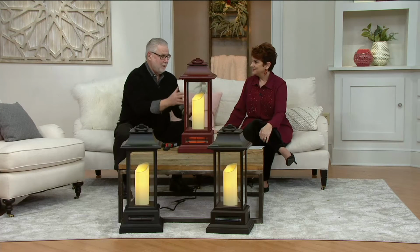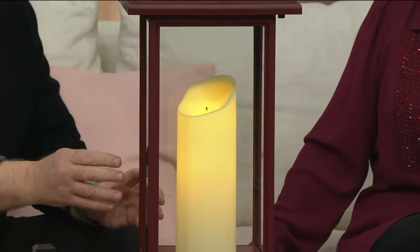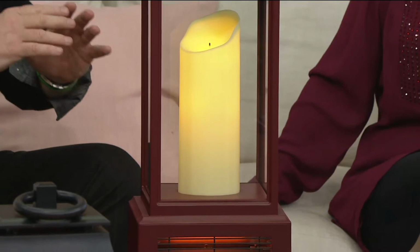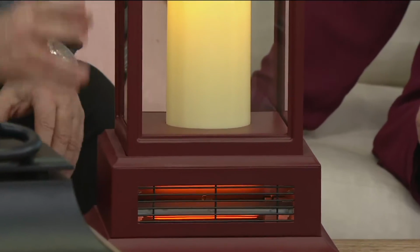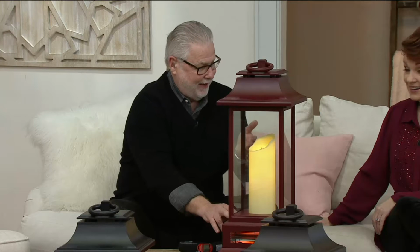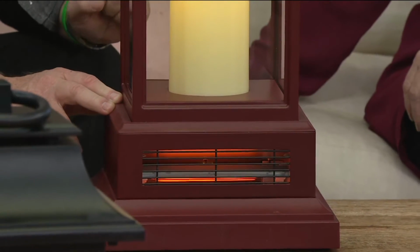Not only have they managed to get an incredible look, I mean, lanterns are very, very popular, great decorator items, but they managed to combine the incredible look of a quality lantern with an infrared heat source heater, which I said slowly because that's really important. This decorative piece right here can actually add 6 degrees to a 1,000 square foot area while you're looking at a beautiful lantern. And not only will it add that 6 degrees, it's also not going to change the humidity in the room.